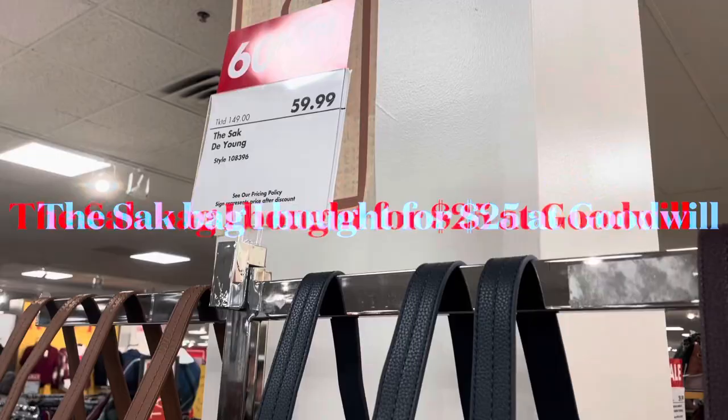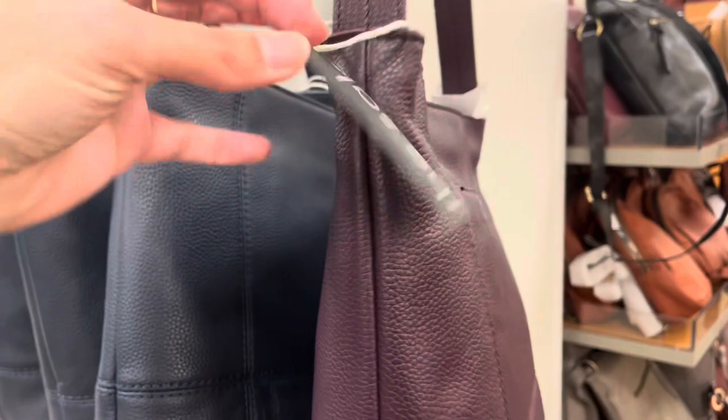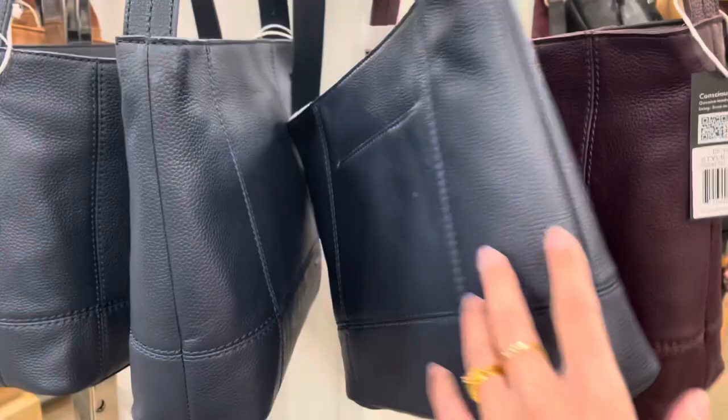With the purses that I just thrifted. It's right here. Here it is. What do you know? Look at that. This is like a pretty dark purple or wine color. I'm so excited that I found out what the sack purse is that I just thrifted. I saved a lot of money on that.